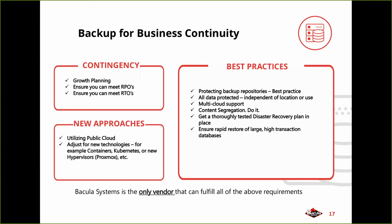And as I mentioned before, and I usually cannot mention more often, disaster recovery plans should not only be designed and tested, but they should be practiced again and again. Very important in many cases is to be able to restore large, high transaction databases, which are a problem in many organizations. We know how to do that. We can help with that.